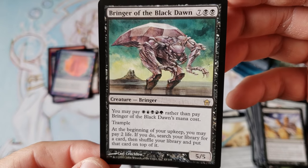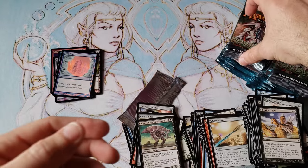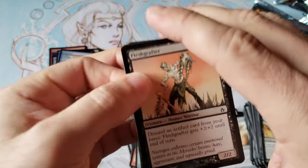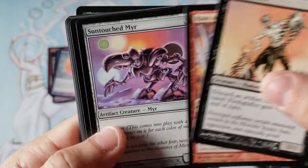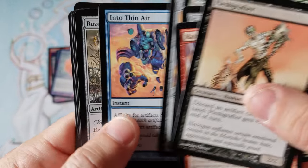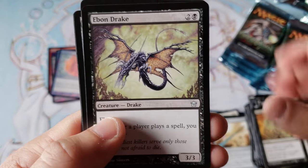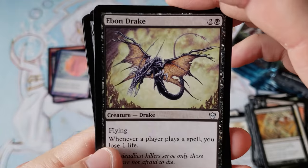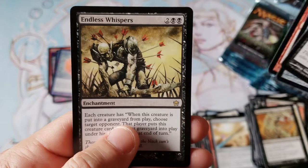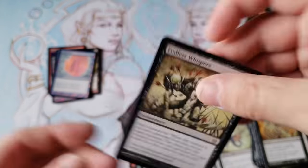Look at that guy. I love how everything is like you can pay all the colors. I love the theme. Don't you just love that theme, how they did that? It's got to be the coolest theme, man. All right. Rain of Rust, Mire, Explorer, Cocoon, Courage, Thin Air, the Razor Grass, Stand Firm, Betrayal. All right, here we go, everybody. You ready? The Drake, Barrier, Theft, Endless, I keep forgetting there's no mythics, Endless Whispers.